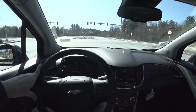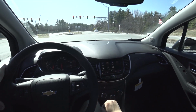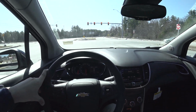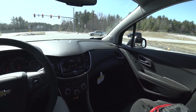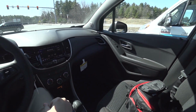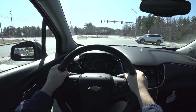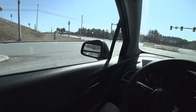Overall, it's really nice to drive. All the interfaces work great. No complaints there. This armrest is really nice because there's no center console. So it's nice to, you know, keep your arm right on this armrest. Steering wheel feels nice in your hands. With some of the higher trims, you can get it leather wrapped as well.